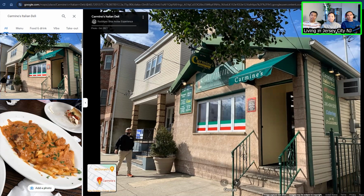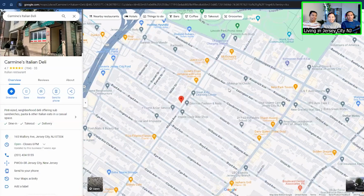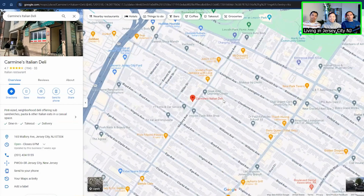That's funny. I guess similar to Lower East Side, New York, where it's primarily taken over by Italians in the late 1900s. I don't know. Don't quote me on history, by the way.